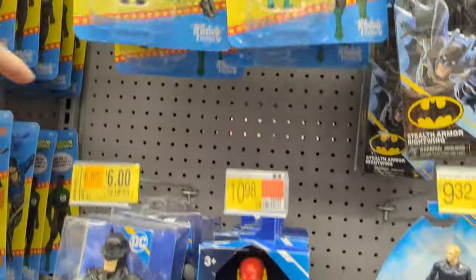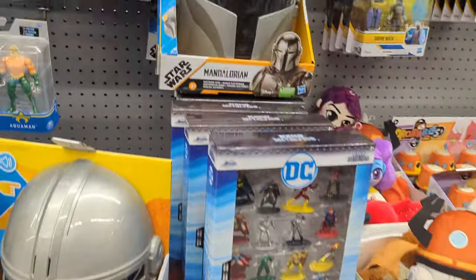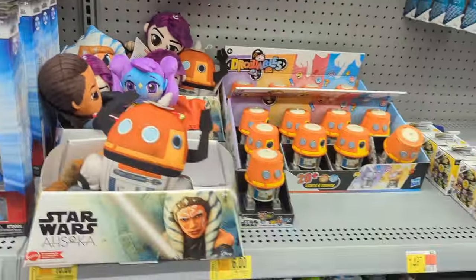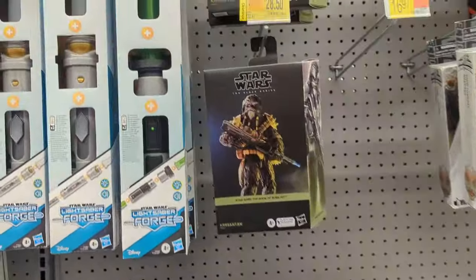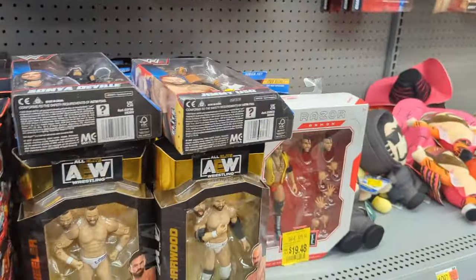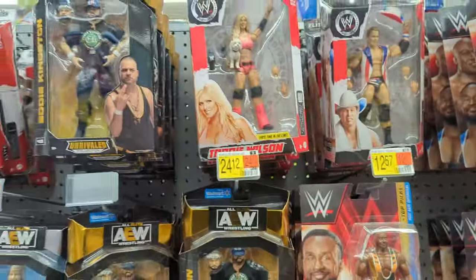No, what Superpower saying? No. Pretty sure if anything was good here, it is long gone. Yeah, there is nothing here. $28.50. I know that there's other stores that have this for like $13. Wrestling, I don't even know why I even look. It's always the same stuff, nothing new.